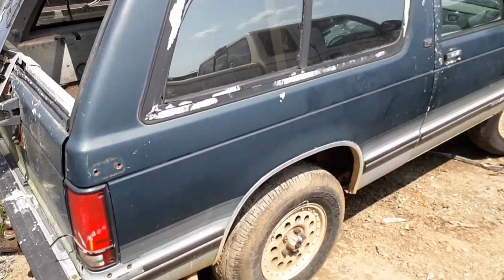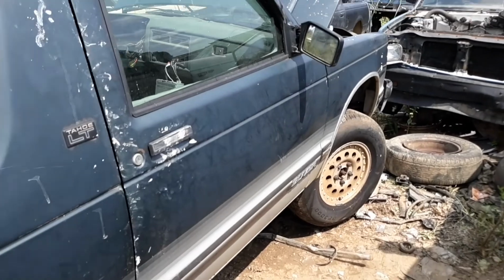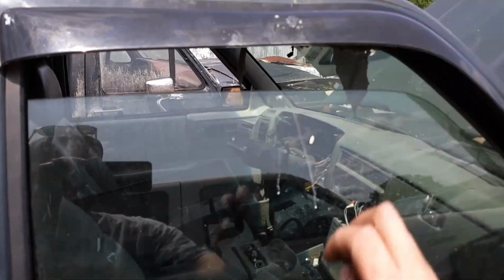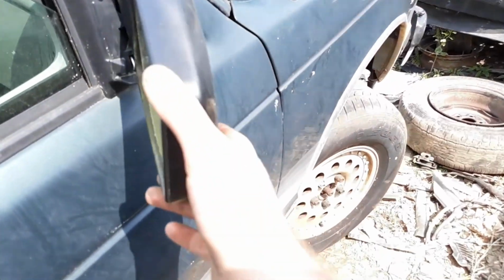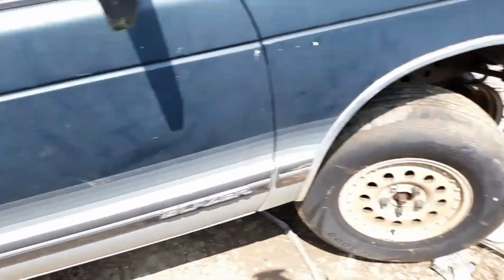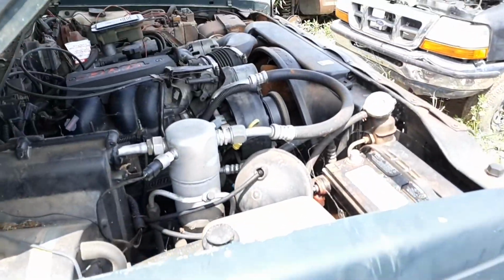Here is the 93 Blazer I got the cluster out of and the front grille out of. It's got a nice rain guard, but I was gonna get that till I broke it trying to get it out. So there goes that, and there's the small mirrors that everybody goes after on these S10s, but it's broke. Got a screw in it. Got the nice wheels. I like these. I also like the other type too for the 4-wheel drive. Too bad they don't fit a 2-wheel drive.